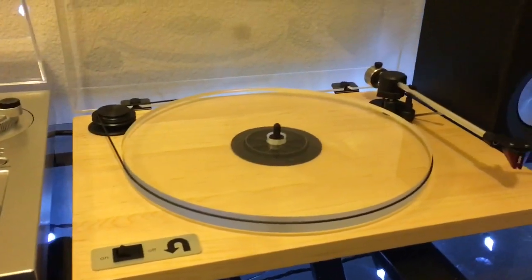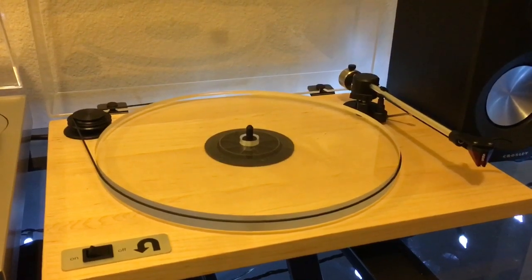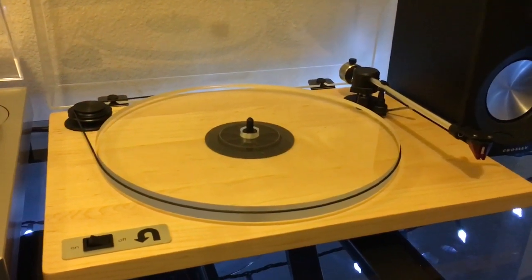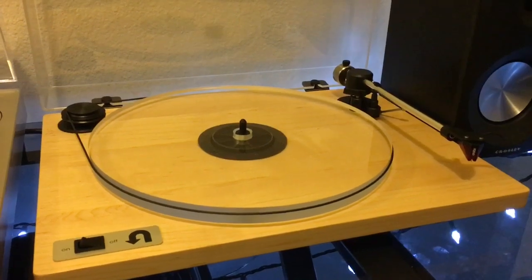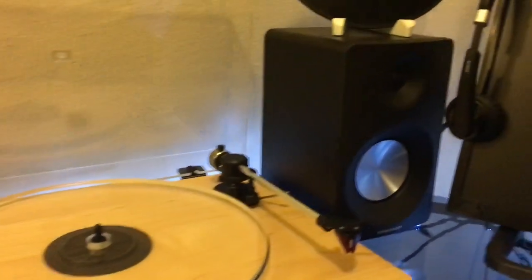Now, this is the higher end U-Turn. Again, remember I was saying they were custom? So this one has a different cartridge or needle, and it has a maple wood plinth instead of that purple one that we saw earlier. But anyway, back to the powered speakers.